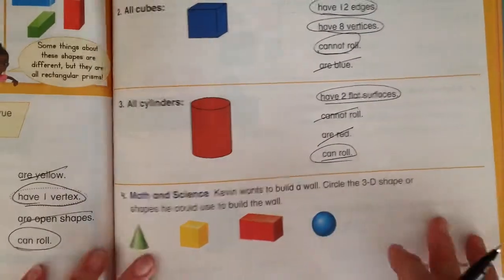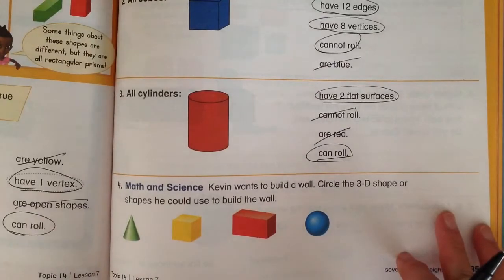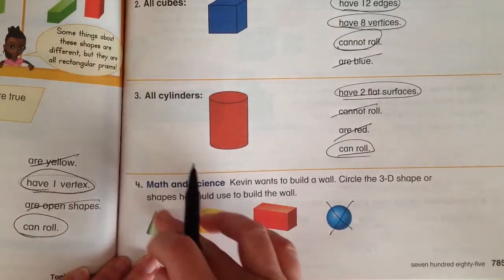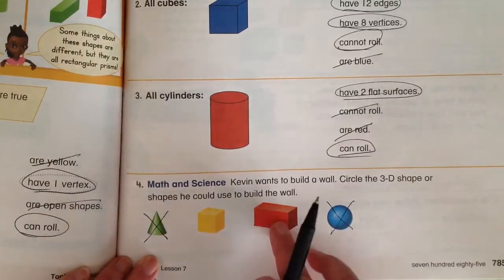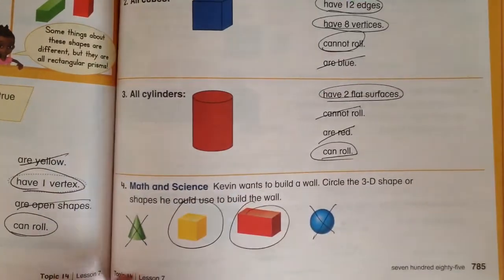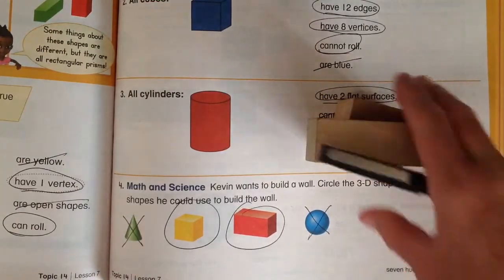All right, Kevin wants to build a wall. Circle the 3D shape or shapes he could use to build the wall. Could he build on this that's all round? No, he needs something flat. This one, is he going to be able to build on something that's pointy and round? No. Could he build with these? Could he set something else flat on top of these? Yes, he could. So the flat edges are very good when you're trying to build something.